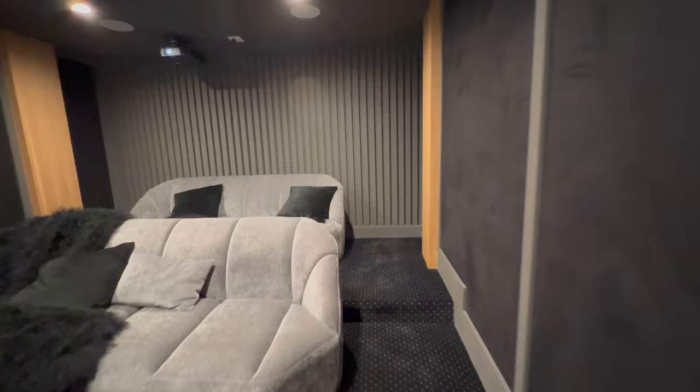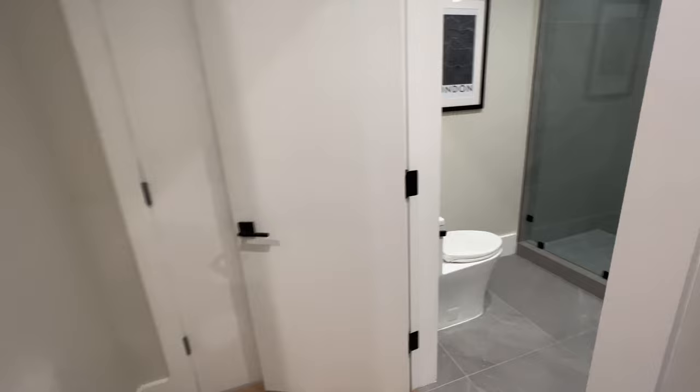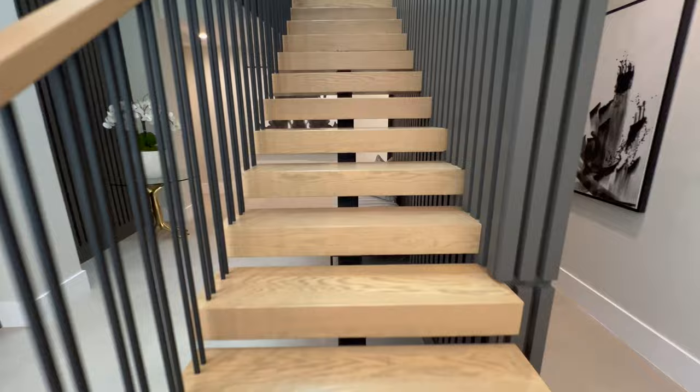And this is the movie theater. It's very pretty, super cozy and comfy, perfect for your movie nights. I love the color combo of the different shades of gray with wood. Now moving on, this is another bedroom and bathroom and shower, sorry. Same kind of bathroom, grayish, beautiful stones.